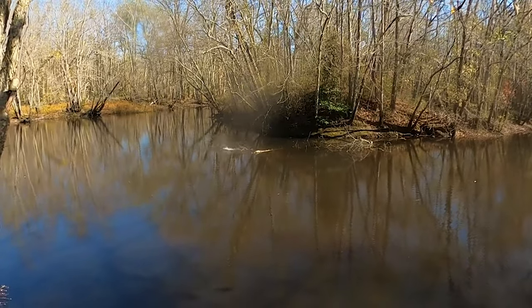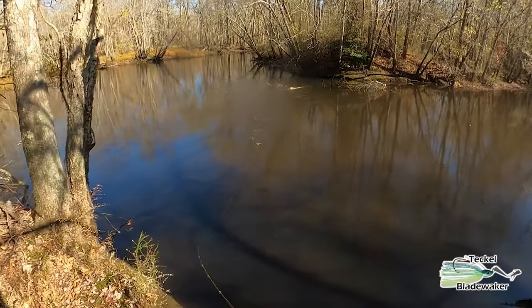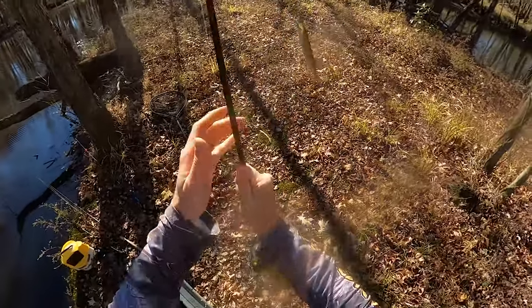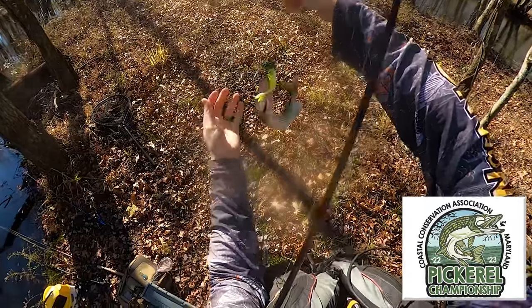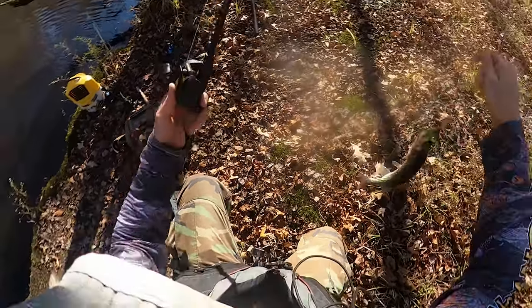Oh, fish on, fish on. That's on the Blade Waker, bro. That's a pickerel. Came right out of the timber. Hey, little buddy. That's my first pickerel of this year's CCA tournament, folks, on the Tekel Blade Waker. And it was not on a minnow. Let the record show.